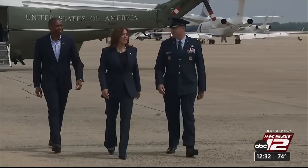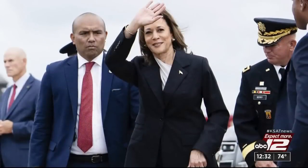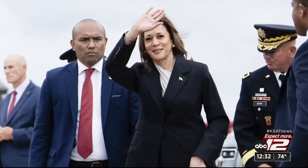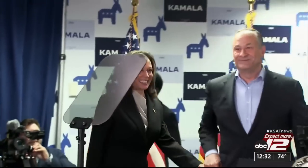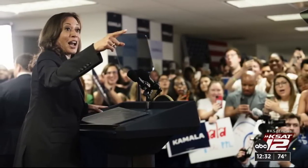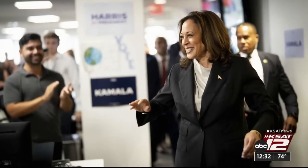Vice President Kamala Harris is in the battleground state of Wisconsin today as her campaign for the White House kicks into high gear. Harris has now secured the support of enough Democratic delegates to become her party's nominee against Republican Donald Trump as top Democrats rally to her in the aftermath of President Biden's decision to end his bid for re-election. The campaign set a new 24-hour record for presidential donations yesterday, raising more than $81 million.